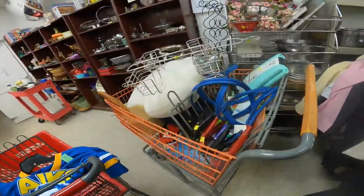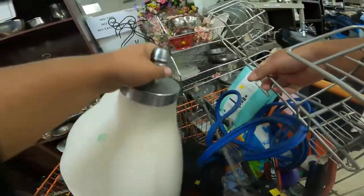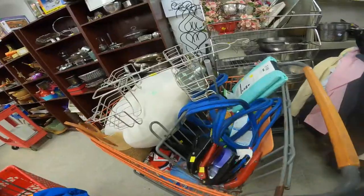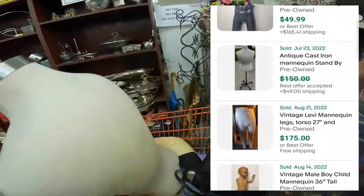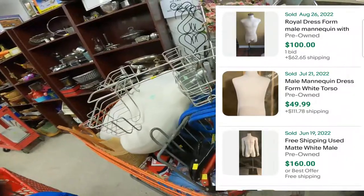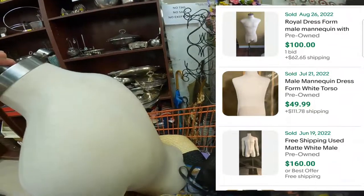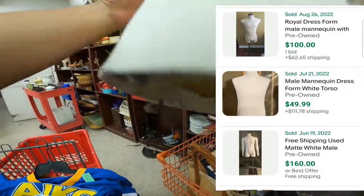Finally, I found a male torso mannequin so I could list my eBay shirts. I don't plan on selling this, I'm gonna keep it for myself. But if I did want to sell this, I looked it up on eBay and someone sold theirs for $170 plus $65 for shipping. Someone else listed it for $150 but took a best offer, plus $49 for shipping. Someone else sold theirs for $49.99 plus $111.78 for shipping. So I know if I want to resell this, I could at least get $100 from it.